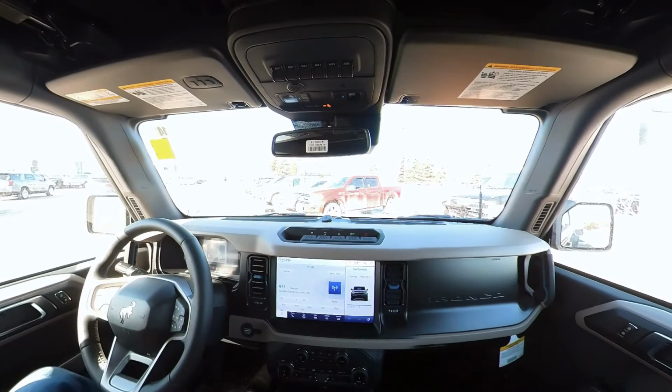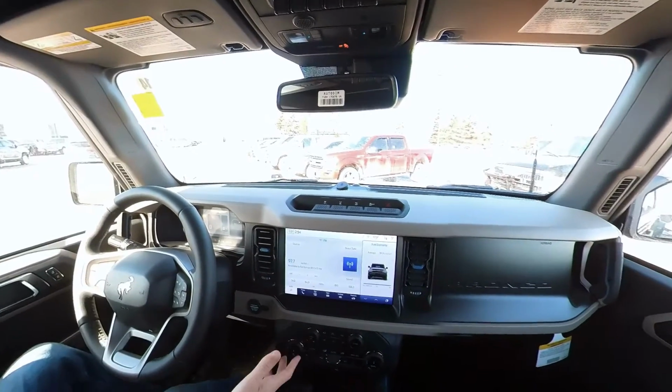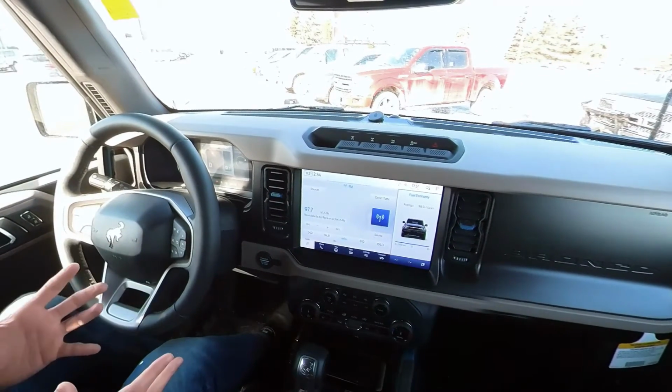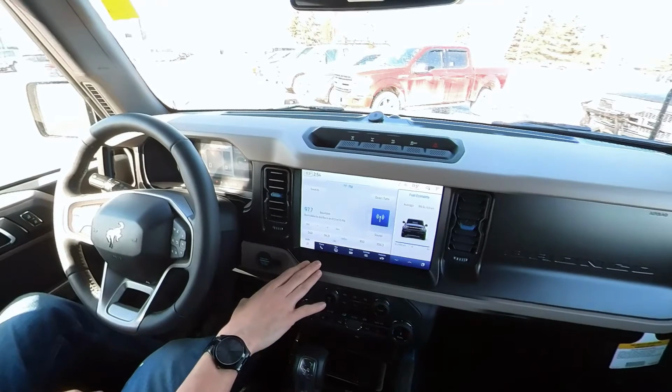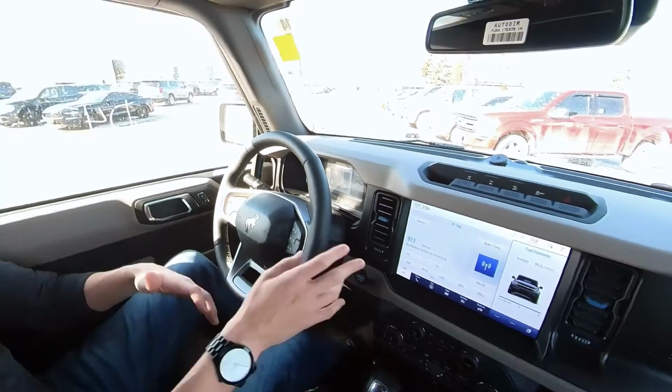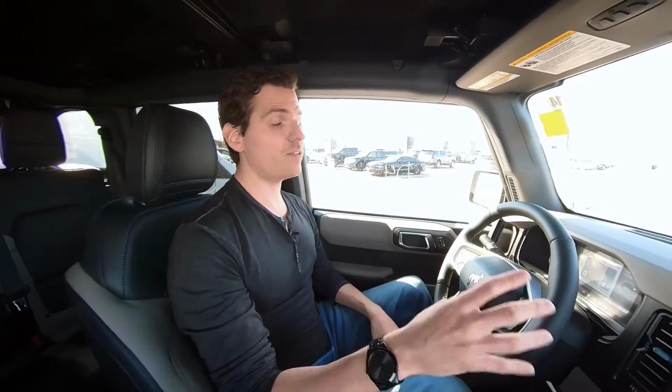So quite a little bit of flexibility there. And then even the same way with the screen, there is so much stuff that you can do with this screen, it's kind of mind-boggling. But we've got our Sync4 system, and this is the 12-inch media screen. That was something that Ford introduced in the 2021 F-150 first, and then they brought it into the Bronco as well. But this thing is amazing.